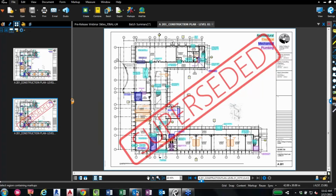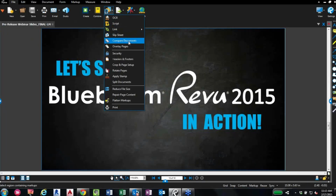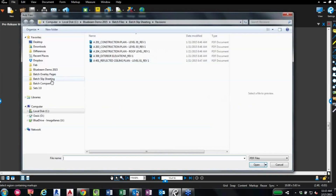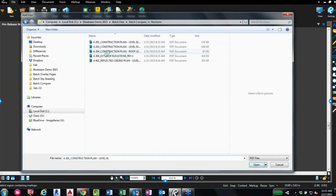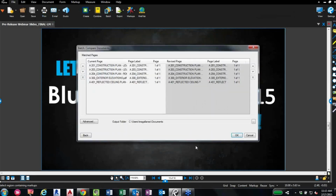All right, so next, last but not least, we have another batch feature here, and that one is called batch comparison. Revu is actually going to compare our drawings for us. So what we want to do is, again, grab our original sheets here, and then we're going to go ahead and grab our revised sheets. And you'll see we again have the options to match those pages in the same methods we did before. We're going to go ahead and match up those sheets now. And you'll see here's our list of matched sheets. We're going to go ahead and click on OK.